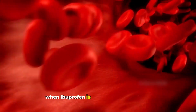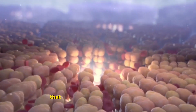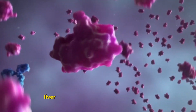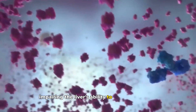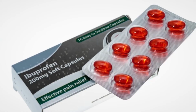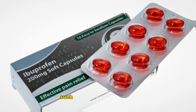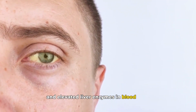When ibuprofen is metabolized in the liver, it can lead to the release of certain chemicals that trigger an inflammatory response. This inflammation can cause liver cells to become swollen and damaged, impairing the liver's ability to function properly. Hepatitis induced by ibuprofen typically presents with symptoms such as abdominal discomfort, fatigue, nausea, jaundice, yellowing of the skin and eyes, and elevated liver enzymes in blood tests.